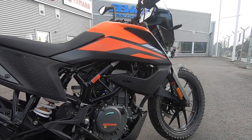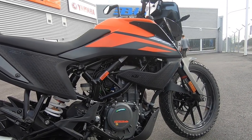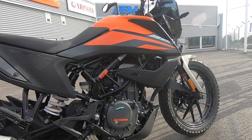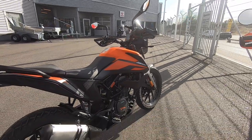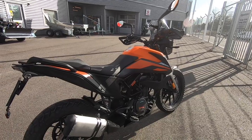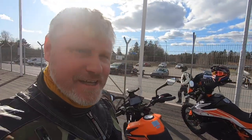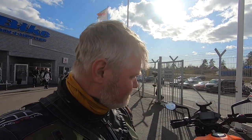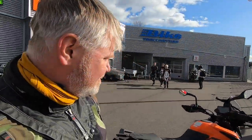Yeah, but it's also a nice bike for the younger ones. They recently got their motorbike license to begin their adventure riding with. It's a very competent, small and lightweight adventure bike. I tried it at some forest road and some asphalt and gravel roads. It works nice, even with my weight and height.